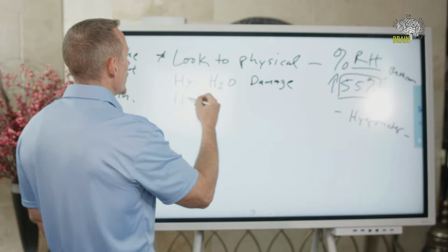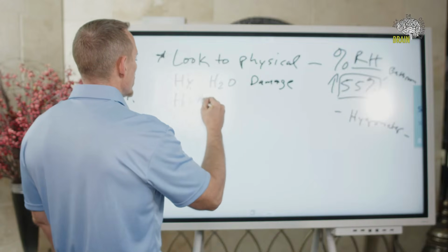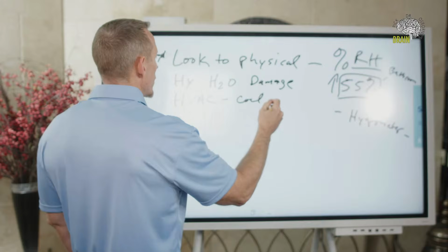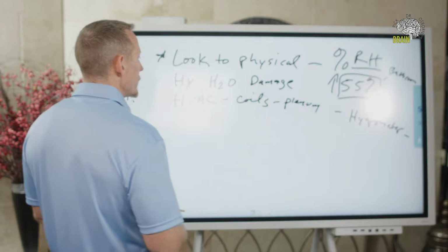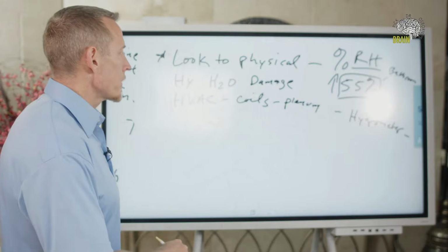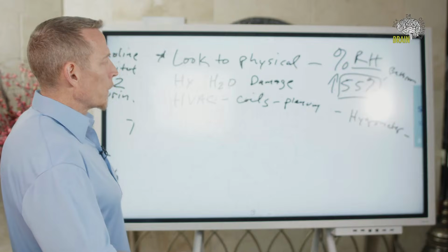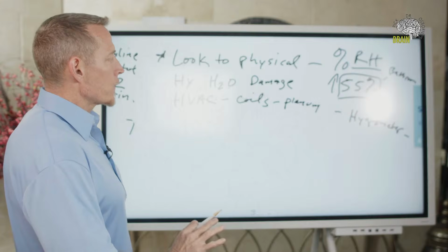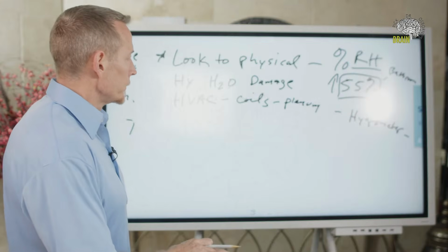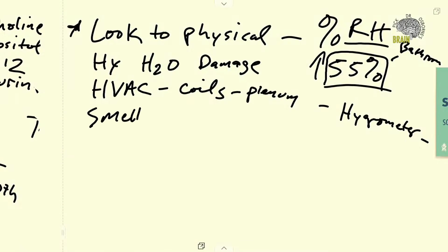One of the other areas you should always have checked immediately if you suspect mold is your HVAC. A lot of times it's growing on the coils or it's in the plenum, and so that should be looked at. Twice a year, you should have somebody check your HVAC. And if they see microbial growth, you need to explore that with all the aggression of someone whose life is at stake if you don't figure it out. Very important. And then, of course, if you smell must, that's mold.